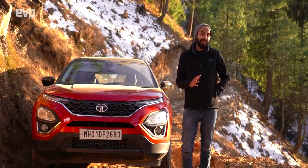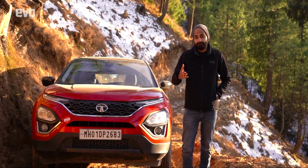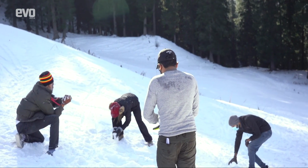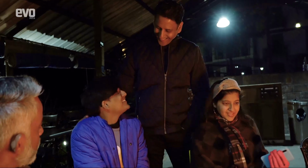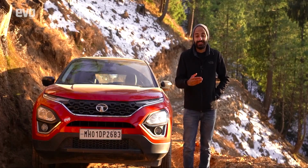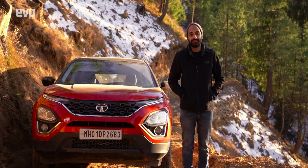This road trip, we had a simple agenda. Head out onto the road with our long-term Tata Harrier and find snow. We found it in abundance. We've had such a great time. The days have not been very long. There's been 5 or 6 hours of driving every day, followed by just chilling, getting to know each other, reveling in the culture of these places. And it's been so enjoyable, so relaxing. Let's hear what the guys who joined us on this road trip had to say about it.